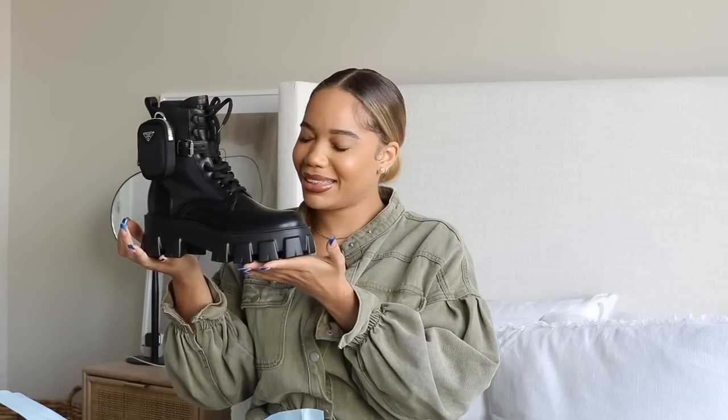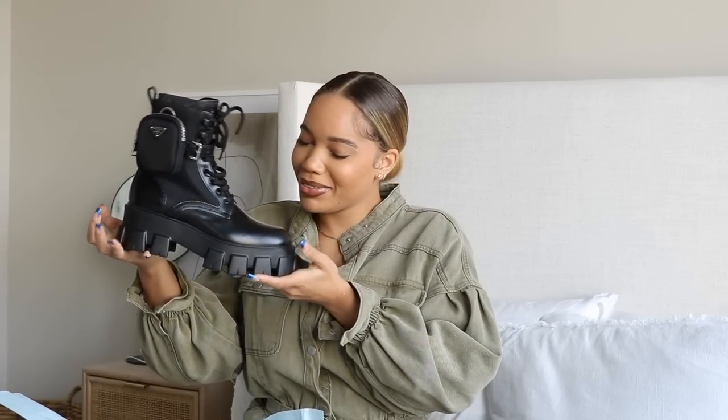Look at it. She's so cute. Gorgeous. Everything about them. Beautiful. Let me put them over here so you can see them better. But yes, these are gorgeous. These are the monolith boots, the shorter version. They do have a taller one. They lace up right here, so you will have to adjust your laces.